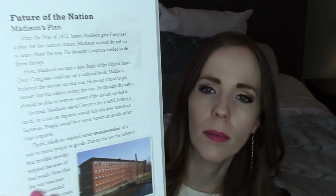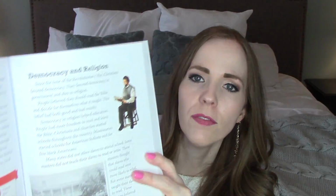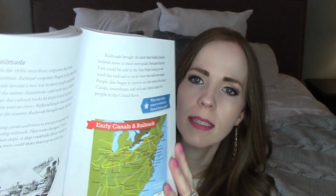I just love new curriculum. It's so exciting. And I love the way their books are laid out. There's not too many words on each page. I don't feel like it's overwhelming. There are nice color pictures and drawings and maps. And so I just think she's going to have a really great time with this. So that is the textbook.